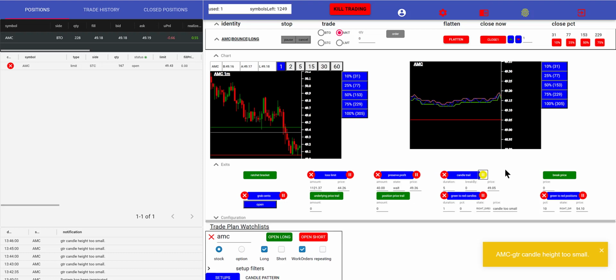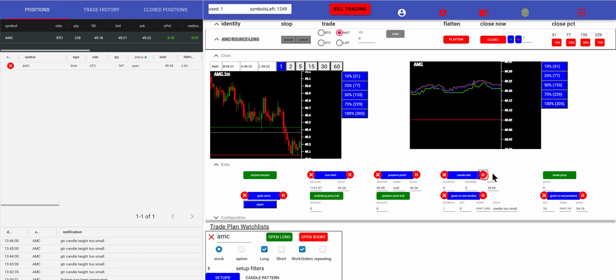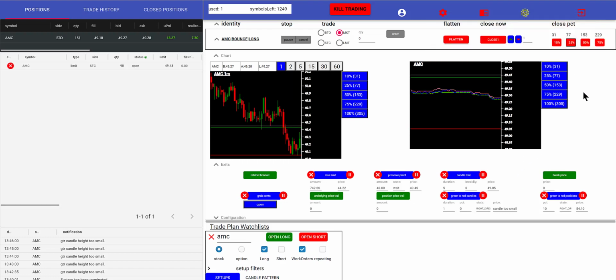Those yellow notifications you see are green to red candle, looking for a reversal. So, if you have a green candle that turns red or retraces a prior candle by a certain amount, then it will see that as an early indication of a reversal, and it'll get out before you get taken out with your max loss. But those notifications say that the candle was too small to do that. So I just closed another 25% manually.